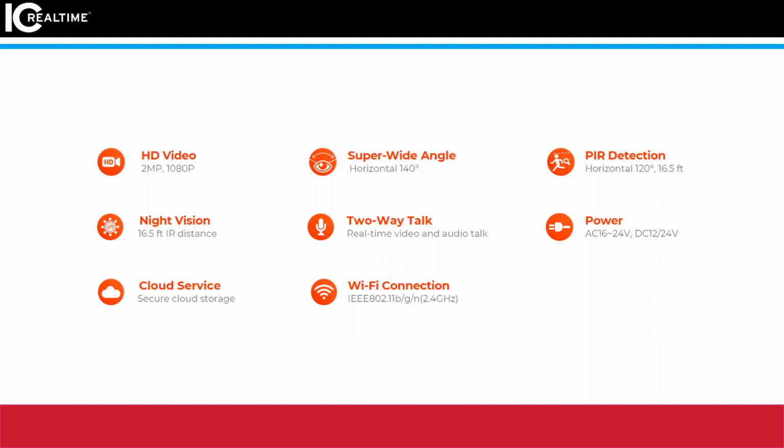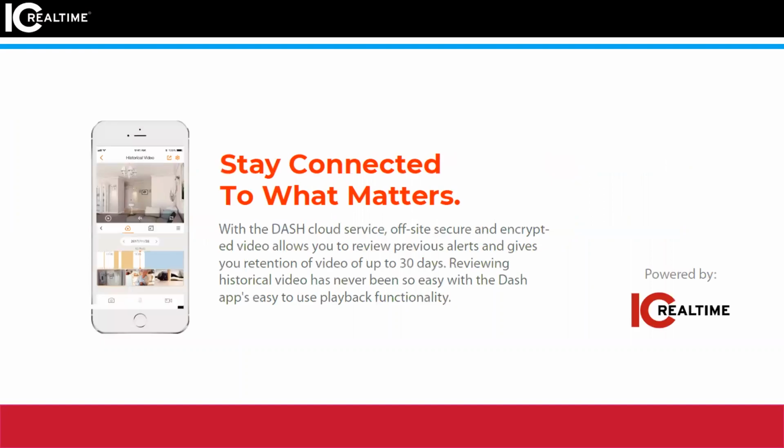Now, all of these devices are going to be supported by our Dash app. This is a free mobile application provided by IC Realtime that allows you to add the Dinger doorbell, the Singer, as well as the Flutter. And this is going to give you the ability to, again, communicate, receive your notifications in a push-style notification, see all of your recordings, whether your recordings are in the cloud or on the micro SD card. And it'll allow you to add as many Dinger devices or Flutter devices or Singer devices that you need.